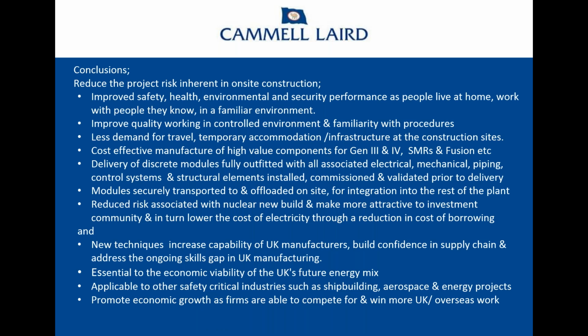So just finishing now, probably the most important aspect of what we're about here is that we are confident it improves the safety, this is conventional safety, of our people who are working on this. They're people who go home at night, they work with people they know, and they're in a familiar environment, and they're using fixed equipment.